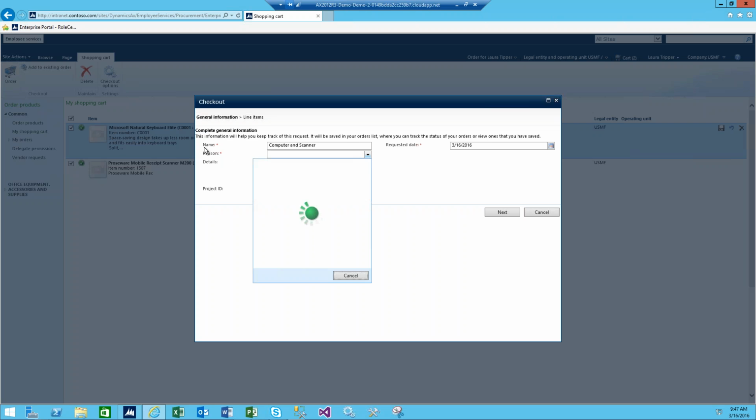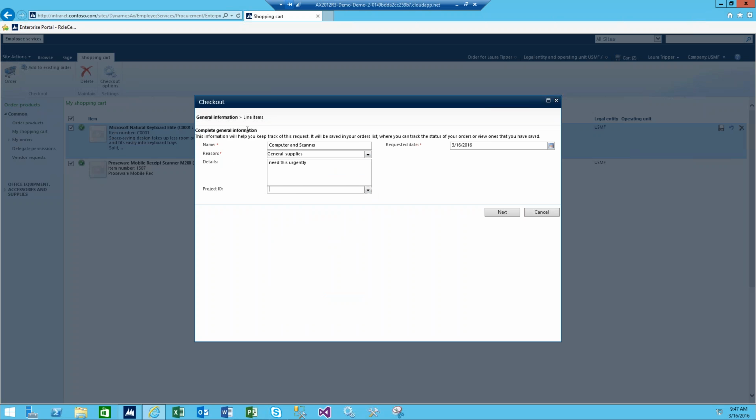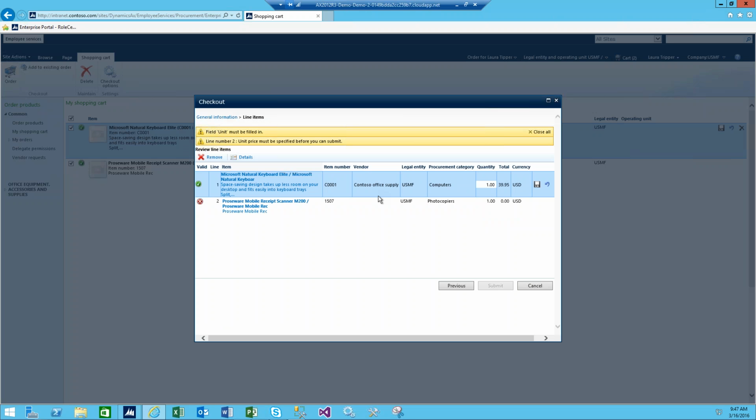You may not require users to enter a business justification, but if you do, that's where they'll put it in here and provide any additional information. And if they're allocating it to a specific project, they can pick a project here that the purchase is made against. And this is my requested date. So I fill that out. If you're familiar with purchase recs in AX, this is a lot of the header information that appears on a purchase requisition.